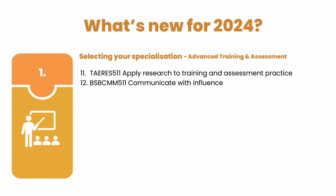Then researching and communicating with influence. With this last cluster, we've taken on feedback from large trainer employers. However, we do recognize that some people may wish to swap one or both of these out for other electives. And this is, of course, possible. You'll see how we do this when we look at some of the other options in the other specializations.